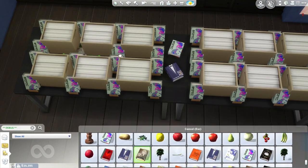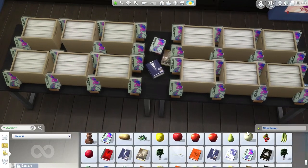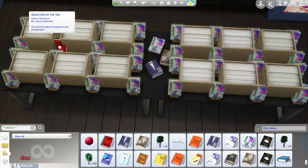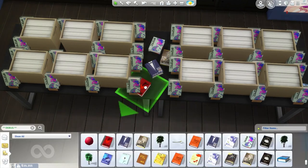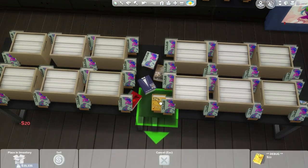And let's get this one. And we can place it right here. Actually, let's move that a little bit over. Okay, we get a few more over here. What else? Let's try this one. Yeah, we'll do that. We'll move it here. I think a couple more in here would be good.